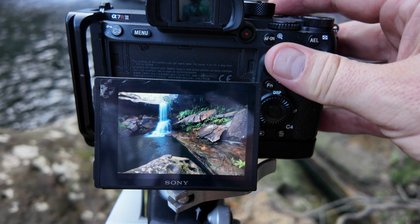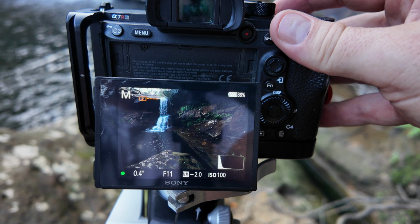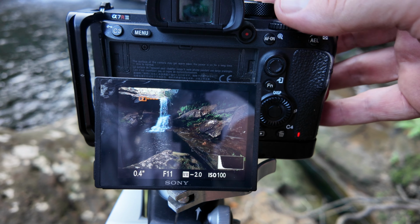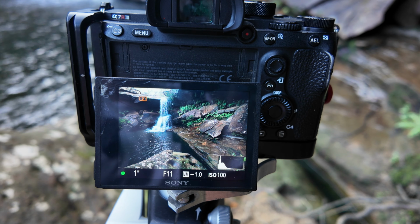All right, let's just take another one for the sky now. And underexposed there for the sky. Cool. Let's take another one for our waterfall. We're just putting it all together now.